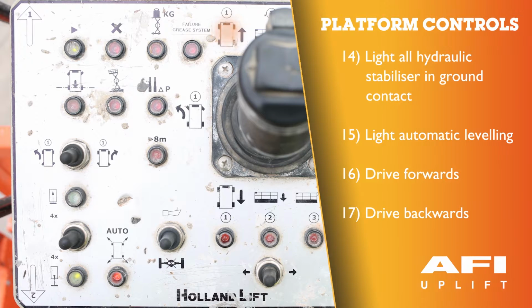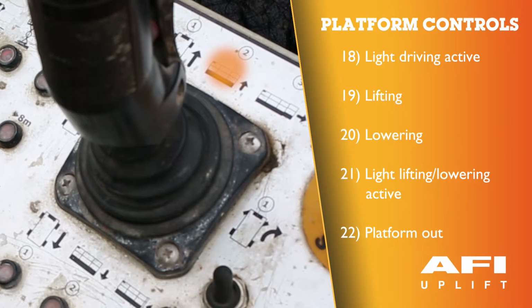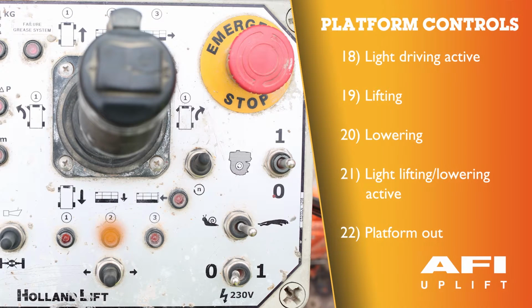16. Drive forwards. 17. Drive backwards. 18. Driving is active light. 19. Lifting. 20. Lowering. 21. Lifting and lowering active light.